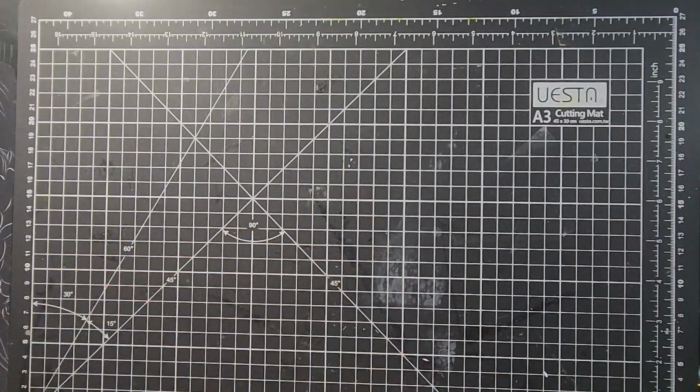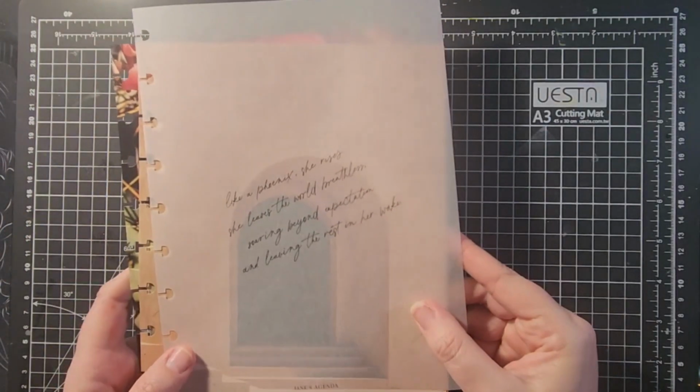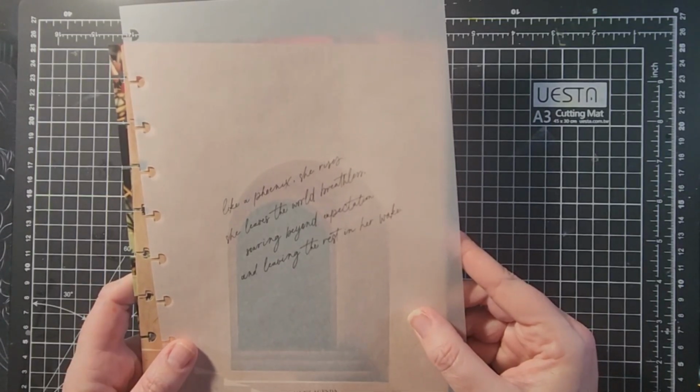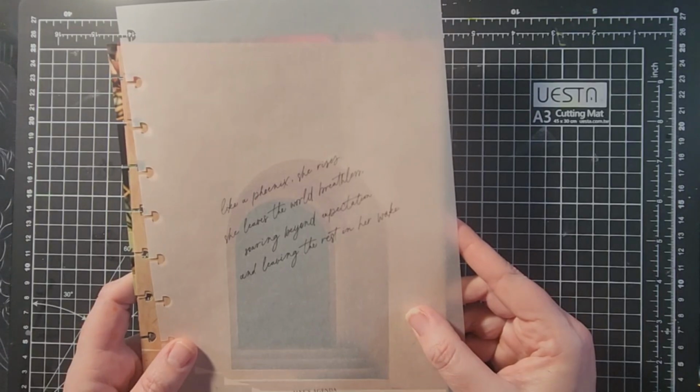Okay, so for the decor for the lifestyle box, she usually gives you a vellum. So this might work in the front of our planner, we're going to see, but this is the quote, and I love it. Like a phoenix, she rises. She leaves the world breathless, soaring beyond expectation and leaving the rest in her wake.